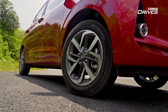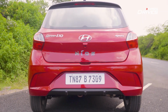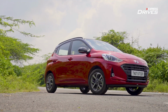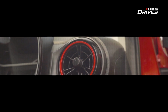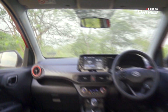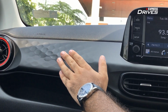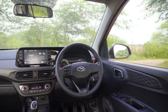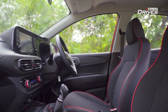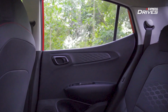Other than these touches, the styling remains unchanged to the regular Nios, and being based on the sports variant, the interior and the features list is also quite similar. In the cabin, the Nios Turbo uses the exact layout and dimensions as the regular model, which is great because even with an all-black theme and the subtle red touches, the spacious cabin doesn't feel cramped in any way, and the rear seats also offer ample amount of space and comfort.